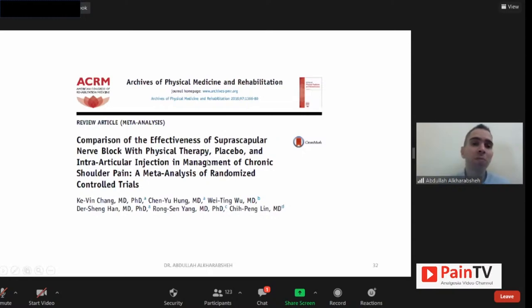This article was published in 2016, also by Professor Kevin Chang, Professor Chip-Ping, and Dr. Wei Tang. It's a comparison of the effectiveness of suprascapular nerve block with physical therapy and placebo, and also compared with intra-articular injection in the management of chronic shoulder pain. In conclusion, the results show that suprascapular nerve block has superiority over physical therapy and placebo alone. If we compare with intra-articular injection, it has the same effect. But for me, I like to do a suprascapular nerve block rather than inject steroid inside the joint.